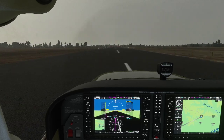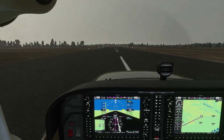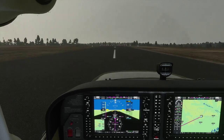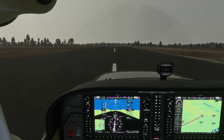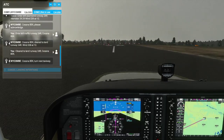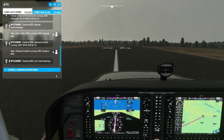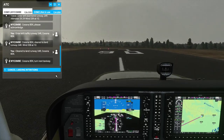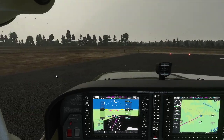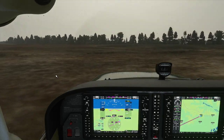Okay, I'm not going to bother doing the whole taxi back for the video because that's all a bit boring. But yeah, we showed there that the Cessna 172 has no such problems with the autopilot or the GPS. There isn't a taxiway at this end. That's a bit of a failure, isn't it? So you have to actually either do a backtrack up the wrong way, or you can pull onto the grass.